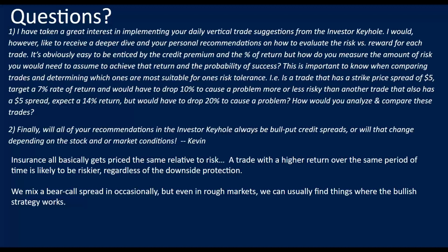All right, so the first part of that is to get back to the insurance example I talked about a little bit earlier, right? Insurance all basically gets priced the same relative to risk, right? So obviously if you have a big house on the beach, it's very valuable, and so you're going to pay a higher premium than for a smaller house on the beach. But for the same risk, the price is going to be basically the same. Okay, and so what that means is, all other things being equal, so if you have the same length of trade basically, and the same amount of downside protection, this trades the same amount out of the money, the return is essentially a measure of the risk, right? So a higher return probably has a higher risk.